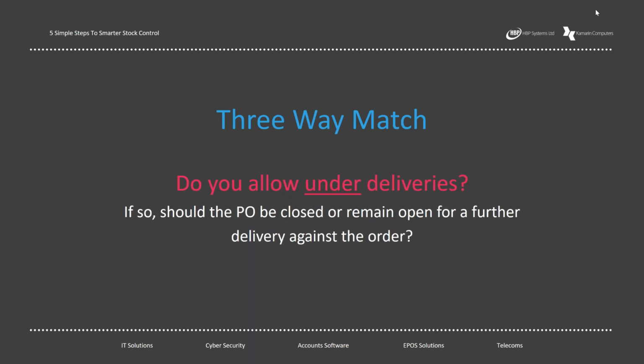Do we accept under deliveries? And do we have a policy of what happens if we do get an under delivery? We ordered 10, we've received 5. Do we keep that purchase order open in the system that allows another 5 to be received at a later date? Or do we know with this supplier, they just send what they want and we'll just accept what we need, and the PO is closed straight away?